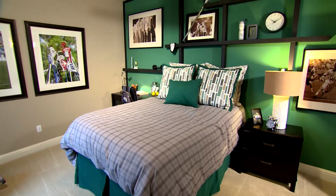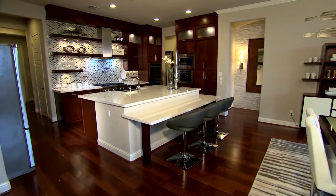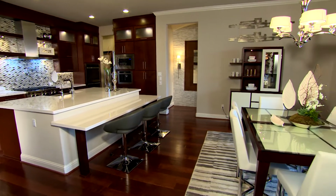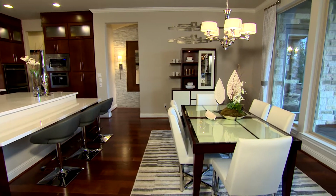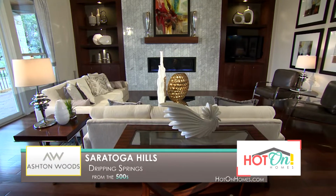I love this model. As soon as I walked in, my jaw dropped. I just cannot believe in this price point you could get so much value for what you're getting. It's just amazing because it's so contemporary, but at the same time, it's warm and it just still feels like a home. People do get a great value for what's included in their homes.